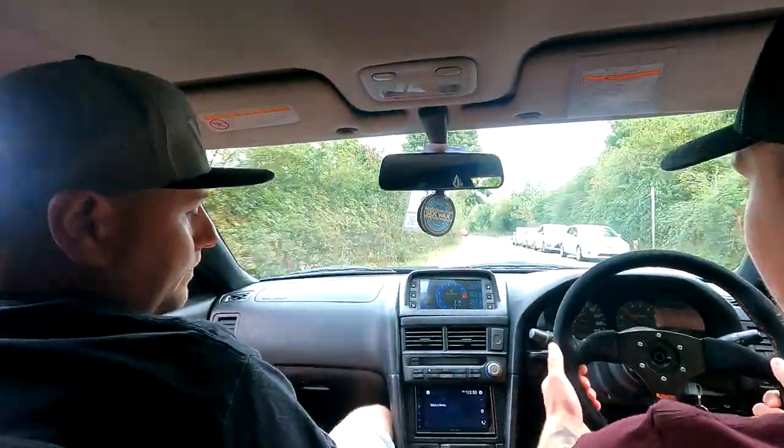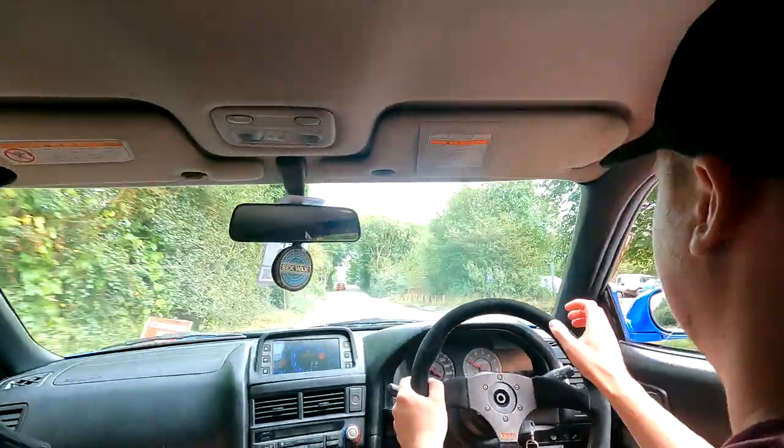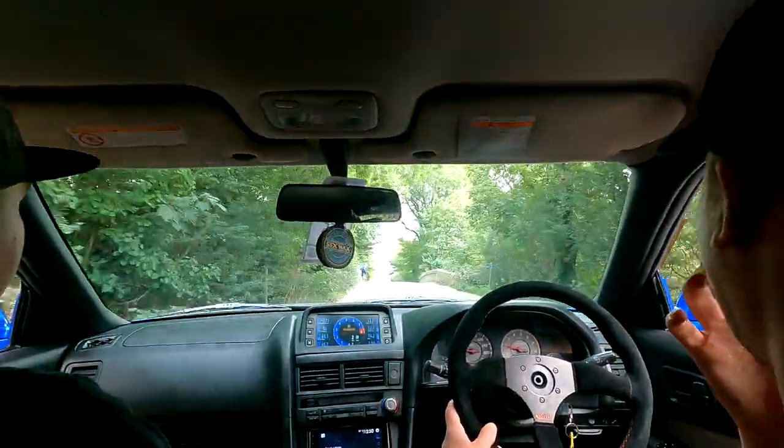Right, so we're in low boost, alright? About 450. So this is low boost. Oh, there's the tyres. I thought I'd rubbed them, see? It's fine, mate. Just need to set the preloads on the coilies properly.